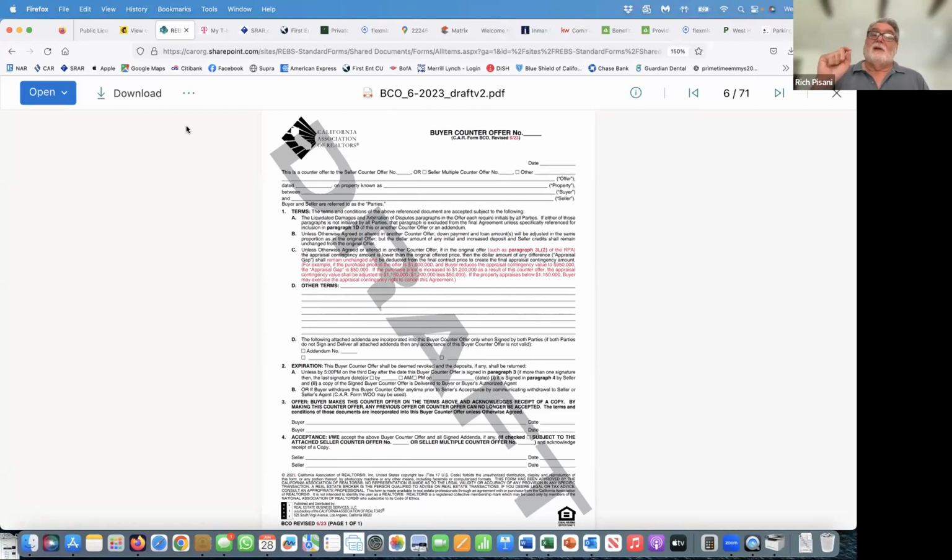So if you're representing a buyer, it's important that they realize this, because suddenly, if I'm now paying 520, I don't have the extra, because the deposit changes, everything changes. I don't have that extra money, so I want that clause out. So you have to counter it out.